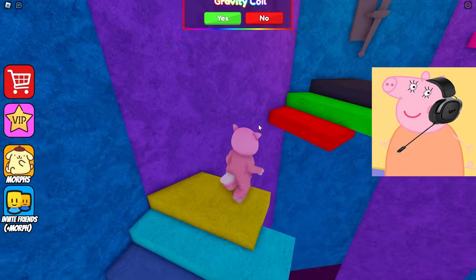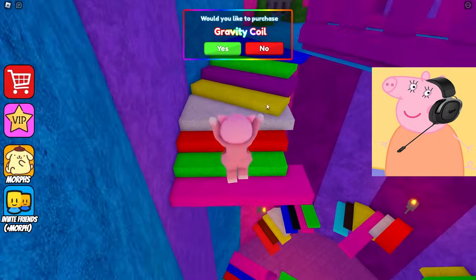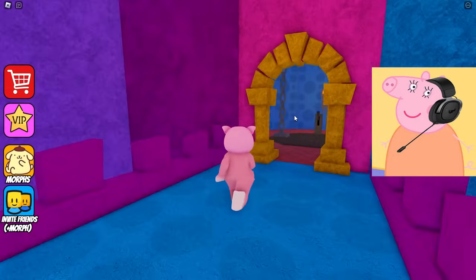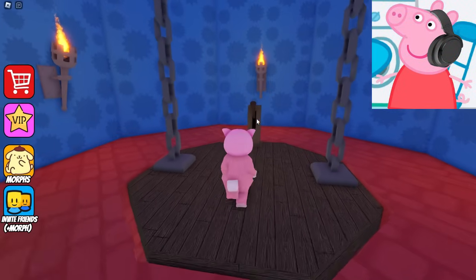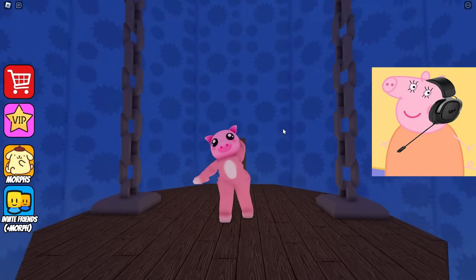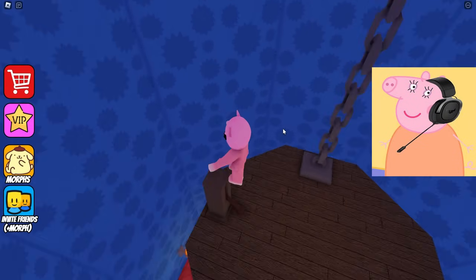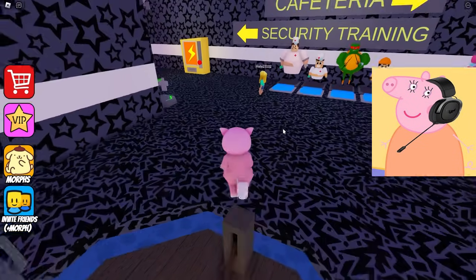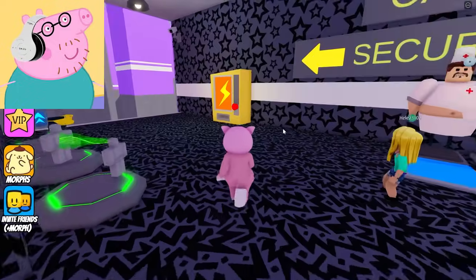Family, let's go upstairs. Where are we going to go now? This is really quite interesting. So, Mom, I think I see an elevator. Let's go upstairs and see what's in there. So, Peppa, where are we going? What elevator? What's an elevator doing in prison? I don't understand anything. Yay! I see a soda machine.